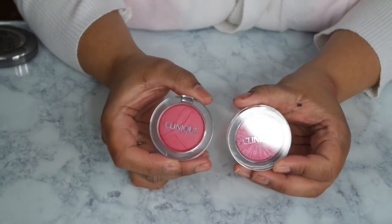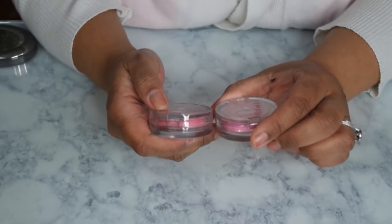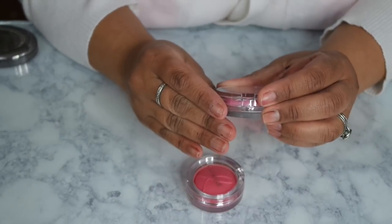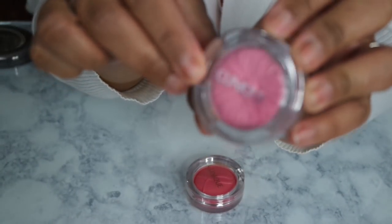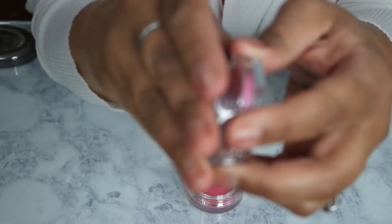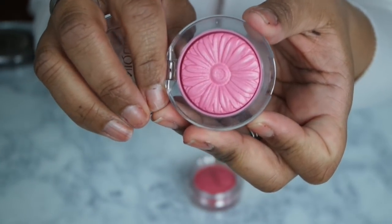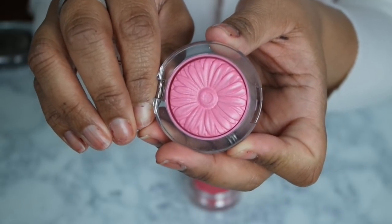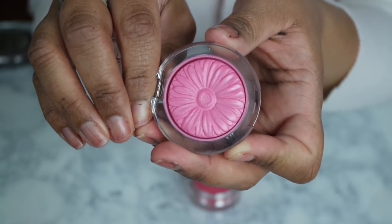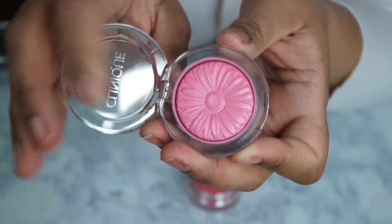The next two blushes I have are the Clinique Cheek Pop blushes. The first one I purchased was the Plum Pop. First of all, the packaging is absolutely so adorable. Love it. But the blush itself is absolutely gorgeous. Packaging, of course, is beautiful, but the blush is so subtle. This is another one where you can build it up without feeling like you have too much on your cheeks, and it is a very, very good blush.